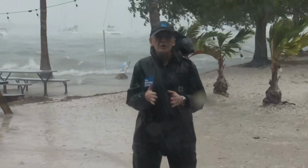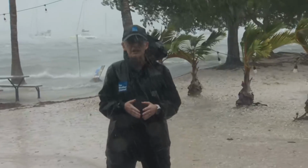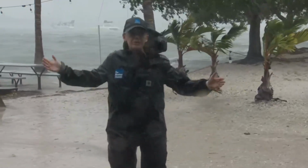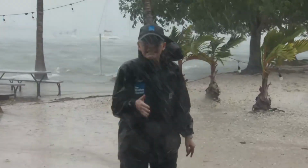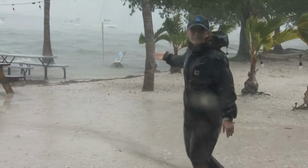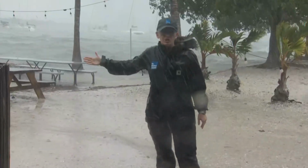Hurricane Helene is 150 miles to the west of us in Sarasota, but as a testament to the size and the strength of this major hurricane, these are the impacts we're feeling in Sarasota right now. Strongest wind gusts so far, 67 miles per hour. And this is what Sarasota Bay looks like as we approach low tide.